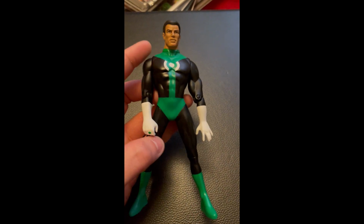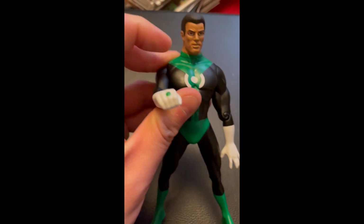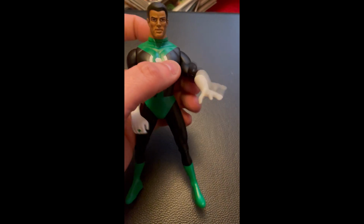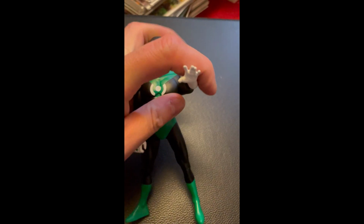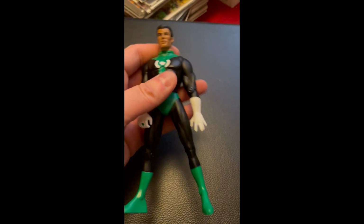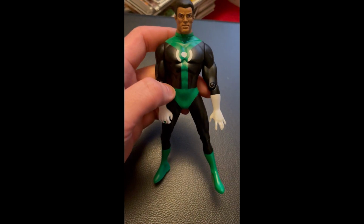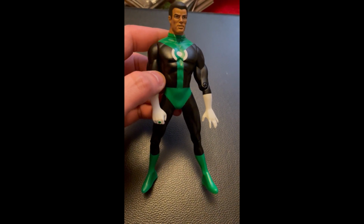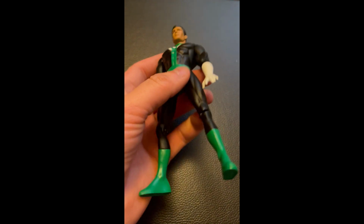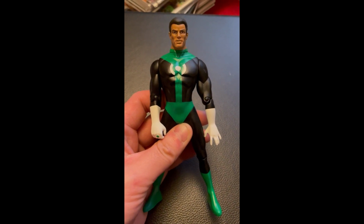The figure itself, I was expecting a little bit more articulation. This looks awkward as hell, his shoulder here and his arm. And then this arm just kind of goes straight up, and all you can do is fold it in. Really, that's it. The knees bend. Legs weird, but to be honest, he's just going to be standing up in my Green Lantern Corps. Join the other Jon Stewarts that I have, along with my Hals and Kyles and whatnot. So that was it for the toys. Now we'll move on to the comics.